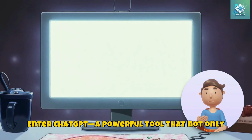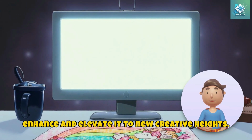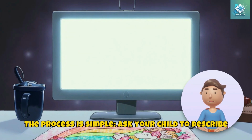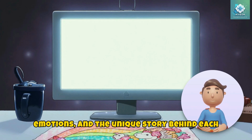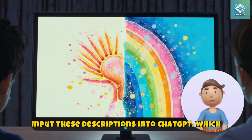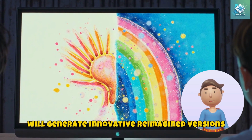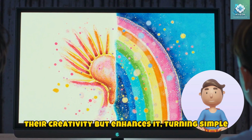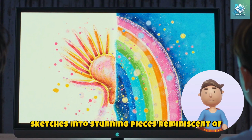Enter ChatGPT, a powerful tool that not only understands your child's artistic vision but can enhance and elevate it to new creative heights. The process is simple. Ask your child to describe their artwork, including the colors, shapes, emotions, and the unique story behind each piece. Input these descriptions into ChatGPT, which will generate innovative reimagined versions of their drawings. This step not only respects their creativity but enhances it, turning simple sketches into stunning pieces reminiscent of famous art styles.